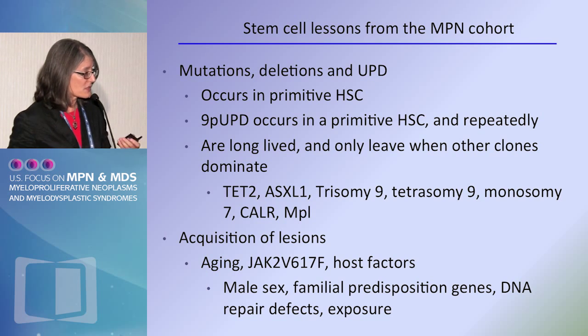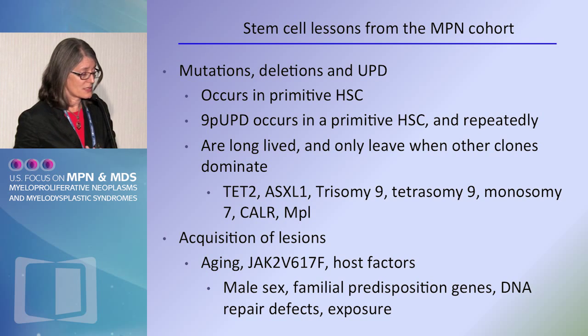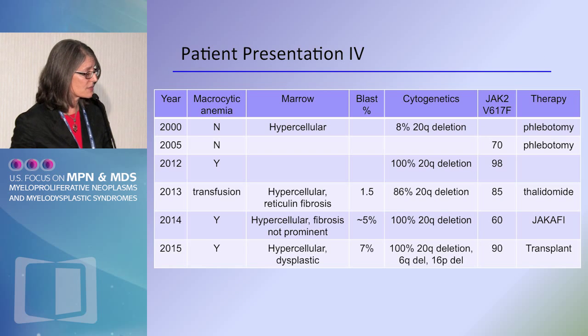And what accounts for the acquisition of these lesions? Well, certainly aging. The JAK2 mutation itself may induce genomic instability. Host factors, male sex, familial predisposition, DNA repair defects, and exposure are all confounders to getting these. Back to our patient, I just wanted to show you her progress.